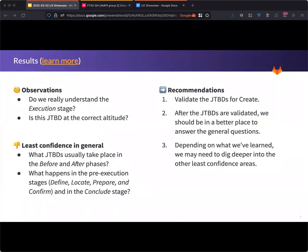Then we have the job to be done and understand if it was at the correct altitude, because we had a lot of questions. We had a lot of other least confidence questions in general. What jobs to be done usually take place in before and after phases, what happens in the pre-execution stages. But the recommendations were, we really need to validate the jobs to be done. And I'll talk about that in a bit. And after the jobs to be done are validated, we should be in a better place to answer the general questions. And then depending on what we learn, we may need to dig deeper into the other least confidence areas.